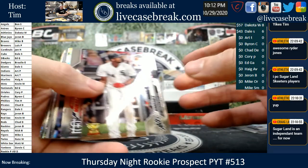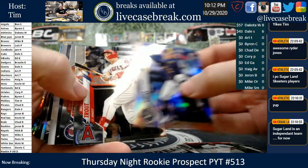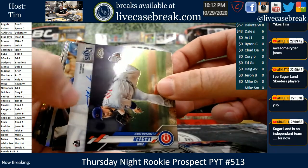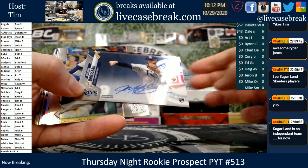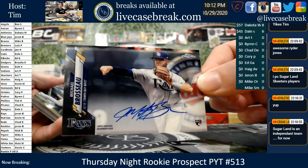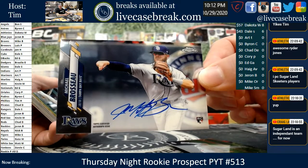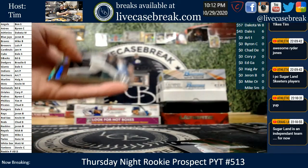Got 2020 Bowman Hobby up next, one of the big ones. Urias refractor, this might be our auto coming up too. And it is. Johnny Lester, Mike Brosso, rookie ink for the Rays. Kid had some big moments for them. Tampa Bay having a nice night. Third or fourth auto already. So Brosso for you, Jaron.